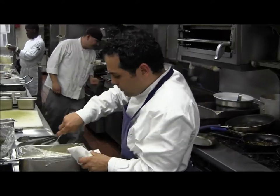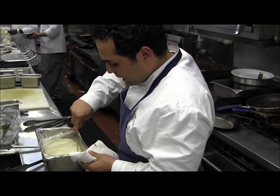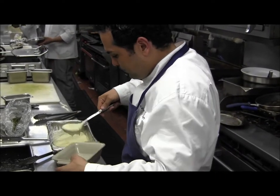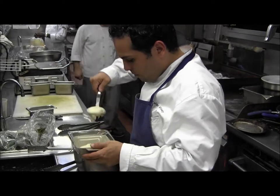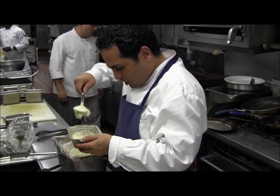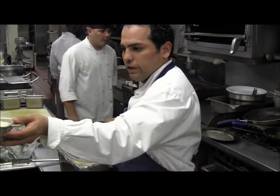So we are working on the side dishes for the main course. Here we have creamy white polenta. It's been cooking for about 4.5 hours with enough liquid that it remains creamy and continues cooking itself.